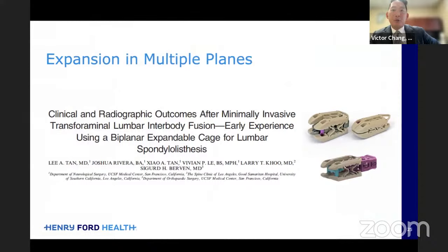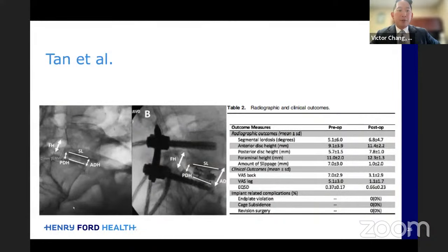What about expansion in multiple planes? So that's available now as well. So, we've been talking mostly about restoration of height, but what about your overall footprint? So here's a study from Dr. Tan out of UCSF, looking at this cage that expands both in height and in width.